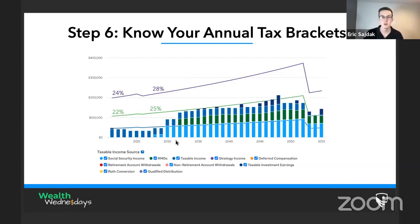So prior to turning on Social Security, they're under the 12% bracket. They turn on Social Security, and RMDs push them up into the 12% bracket, knocking on the door of this 22% bracket. So again, we want to know what this looks like. If this was a situation where this couple had significant tax deferred accounts and these RMDs push them well into the 22% bracket, we would be wanting to take actions up here at the early part of retirement to minimize these RMDs later, so they stay out of the 22% bracket.